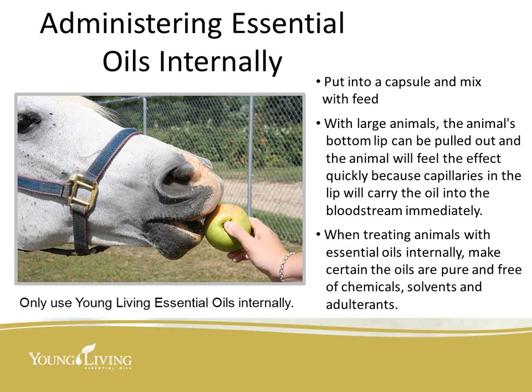Administering essential oils internally. Put into a capsule and mix with a feed. Now, for one of my little Shelties, what I do is, and we're going to talk about BLM here pretty soon, but he has a little bit of arthritis, and I give him BLM. I put it in his mouth, and then I give him a small treat.